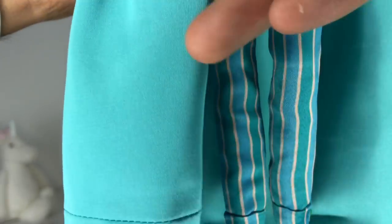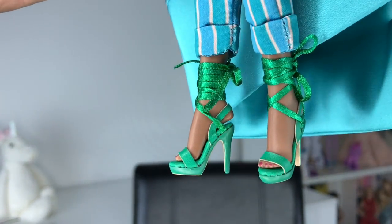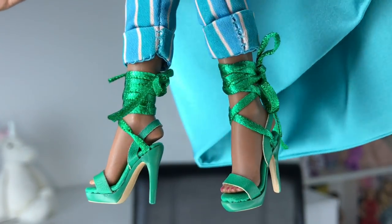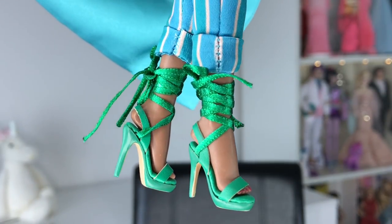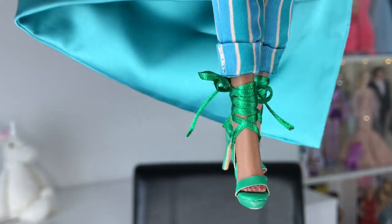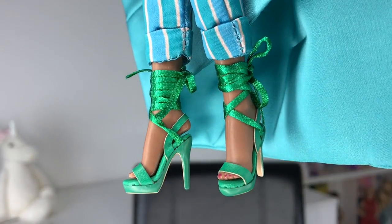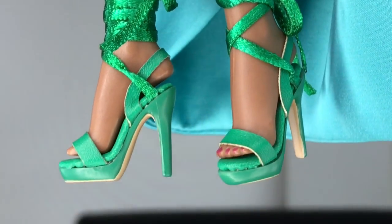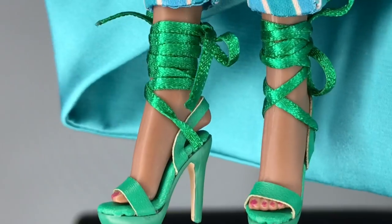Oh wow, her shoes here, oh, you guys are just gorgeous. I love the juxtaposition of this kind of leaf green with the turquoise. I find it to be such an interesting combination, and I think it's so beautiful. The shoes are so beautifully sewn, so nicely finished off. This gorgeous silk ribbon adds such a nice touch to it. I will say, I feel like the ribbon could be a little bit shorter. I found it to be quite long as I was wrapping it around her ankles here.